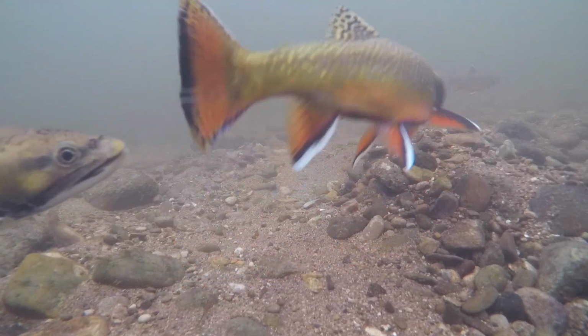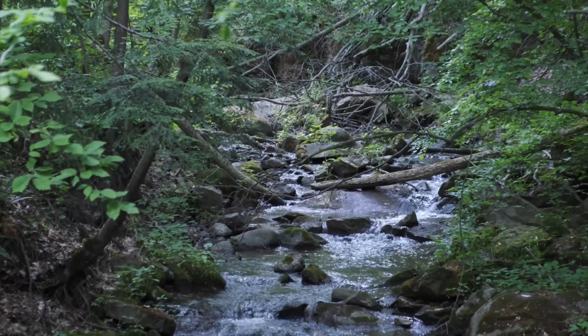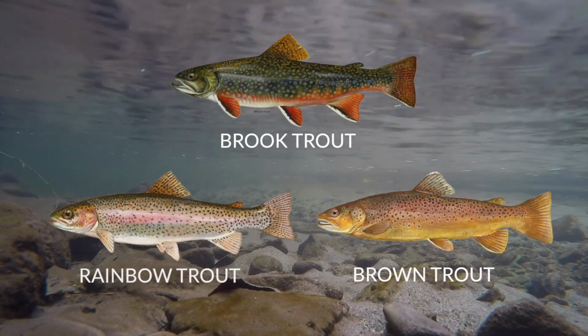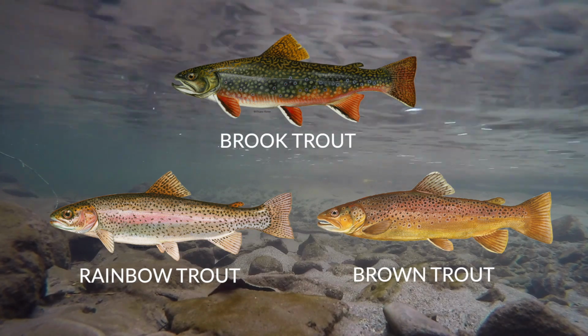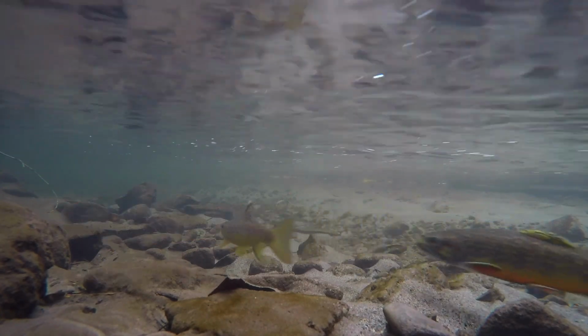Are there any other fish in our local streams that we could confuse for brook trout? Yes, there are two other trout species that are somewhat similar, though not as colorful: rainbow trout and brown trout. They were brought into Ontario from other areas, and they often compete with native brook trout for food and habitat. Watch here as a brookie fends off a brown trout.